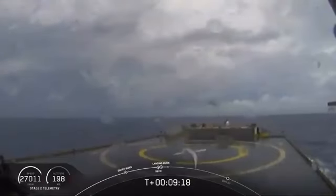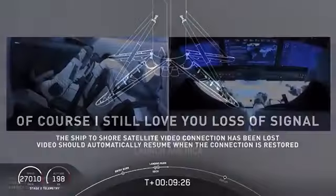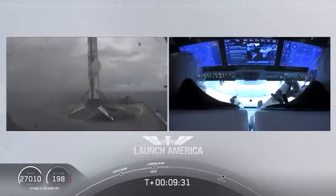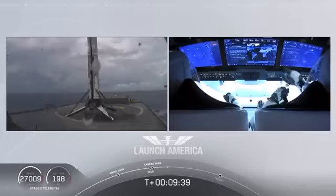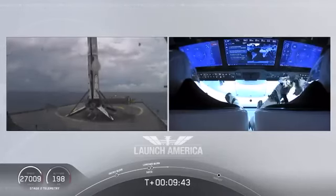And what you're seeing on your screen is a live view of our drone ship, where our first stage will be coming down. Looks like we lost that live view, but we'll wait for confirmation of that landing shortly here. Falcon 9 first stage is successfully landed. And there you can see on your screen, Falcon 9 has landed. This is the first Falcon 9 to carry humans to orbit, so very exciting for us.